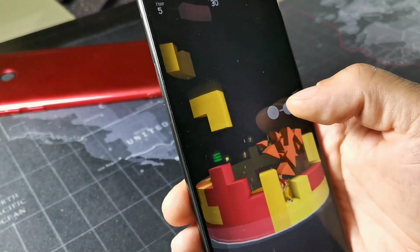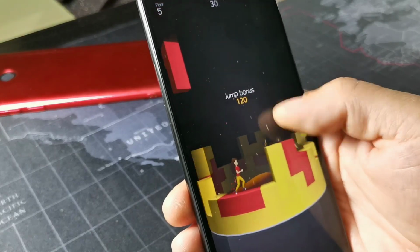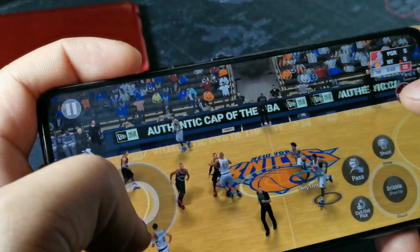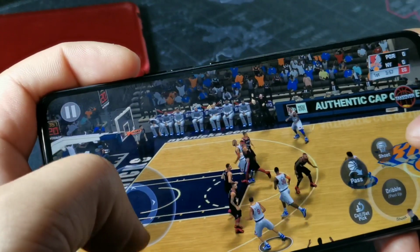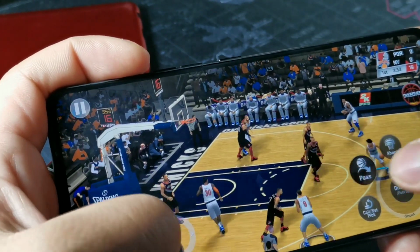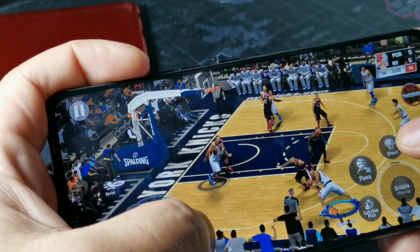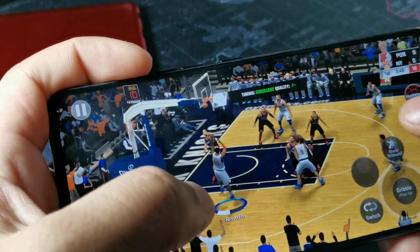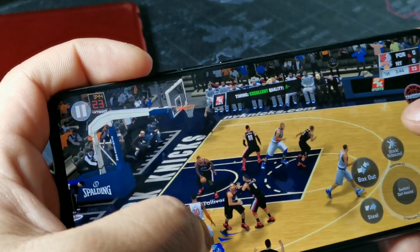Now, on top of that, they did offer some really nice security features, such as the in-display fingerprint sensor. Although it's not the most secure in the world, it will get the job done, and you can actually access your banking apps with that security feature. And unless my hand was wet, it usually worked every single time I was using it.